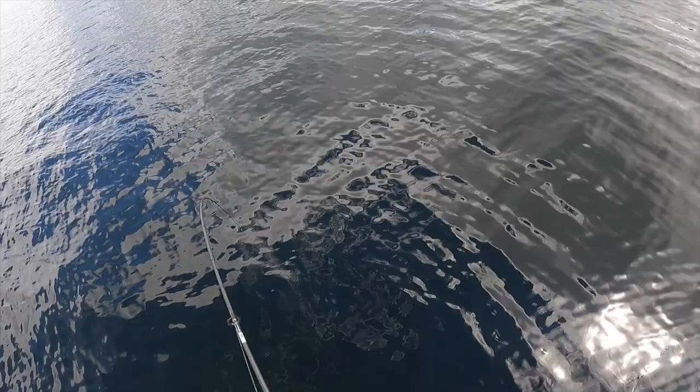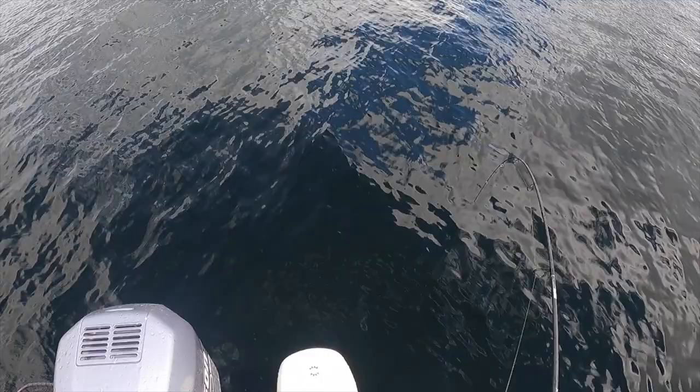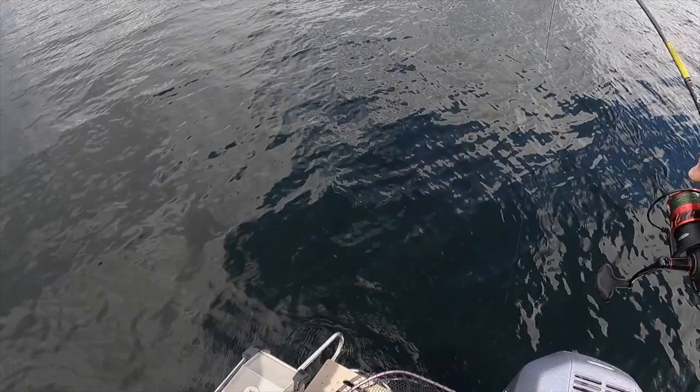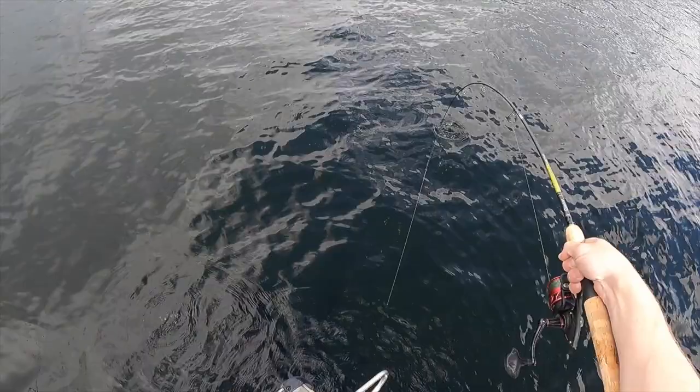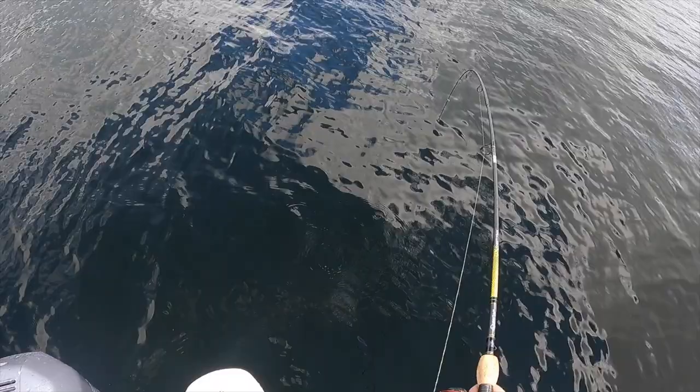This is a much better laker, guys. Big bubbles. Big bubbles. Look at them all. Oh yeah. It's a shark. You got a shark, guys.